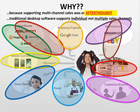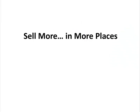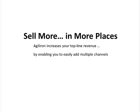What we are looking at here is the number one problem that the Agiliron Suite was designed to solve. And fortunately, integrated suites designed and delivered as software as a service are the very best way to do this. So, Agiliron's first promise to its customers is very simple and straightforward. Sell more in more places, and that's exactly what the suite does. It increases your top-line revenue by simply enabling you to readily and easily add more channels and sell your products in more places. But there's a second problem that makes this even tougher.